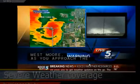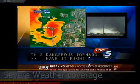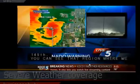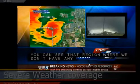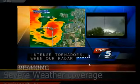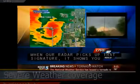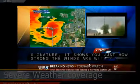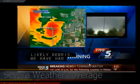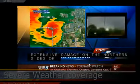Rusty. Damon, I literally have it right over Pennsylvania and Southwest 149th. You can see that region where we don't have any reflectivity. We call it a bounded weak echo region. That is indicative of the most intense tornadoes. When our radar picks up that signature, it shows you just how strong the winds are within this. The outside area, that's more than likely debris. We have had reports already of extensive damage on the northern sides of Newcastle with this tornado. Okay, absolutely. No surprise about that.